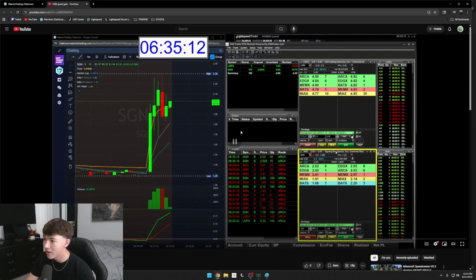I add here. So I added at 2.02, looking for the squeeze up over 2.10 and an extension over 2.30. So that's my target. I'm in anticipation for the break of 2.10. If we get the break of 2.10, I'm looking for the extension up to 2.20 and 2.30. So these are the levels that I'm looking for when I'm buying this stock.